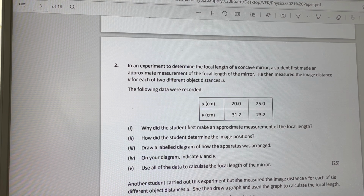Draw a labeled diagram. So that's important. On your diagram, indicate the U and the V. Or you may be doing light boxes, of course. Yeah, forgot about that. You may have done it using light boxes. I don't know, depending on what you did.